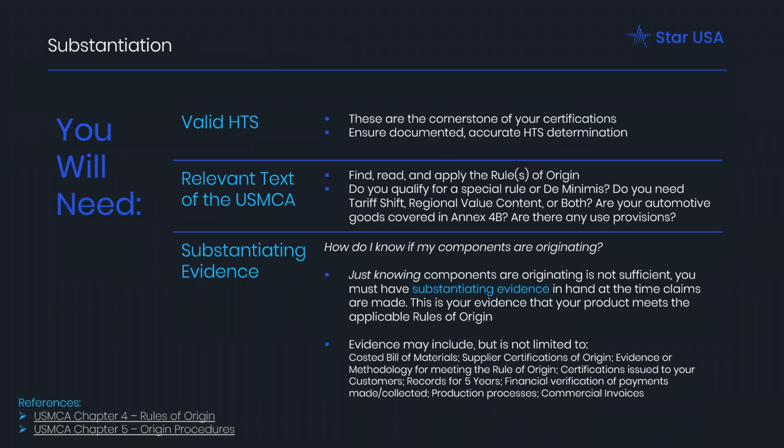So in order to meet the qualification requirements, you're going to need a valid HTS. These are the cornerstones of your certifications. You have to ensure that you have documented, accurate HS determinations on both your finished goods and your components. If you don't have a valid HS, then your entire premise for your qualification is likely to be off. Or if you're missing key components in your bills of materials and you don't have their HS, your goods may not be qualifying, and you may be none the wiser because you just don't have a number in there.